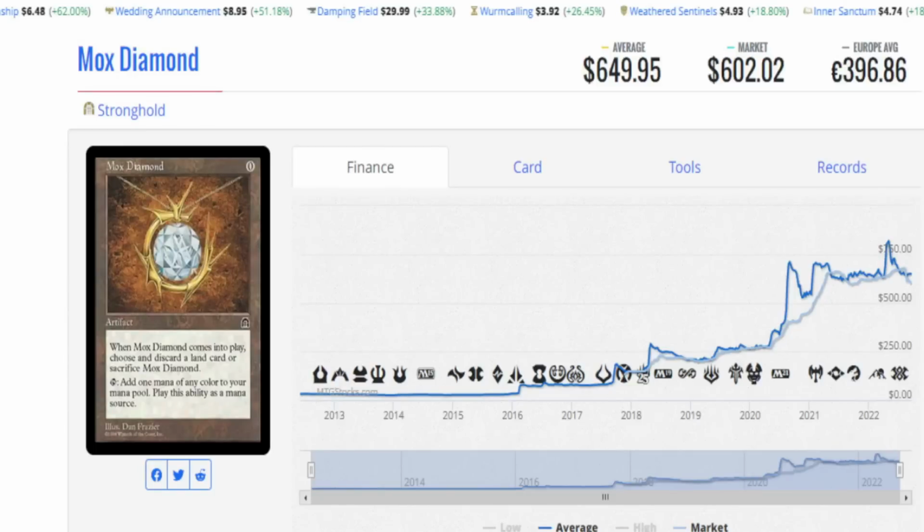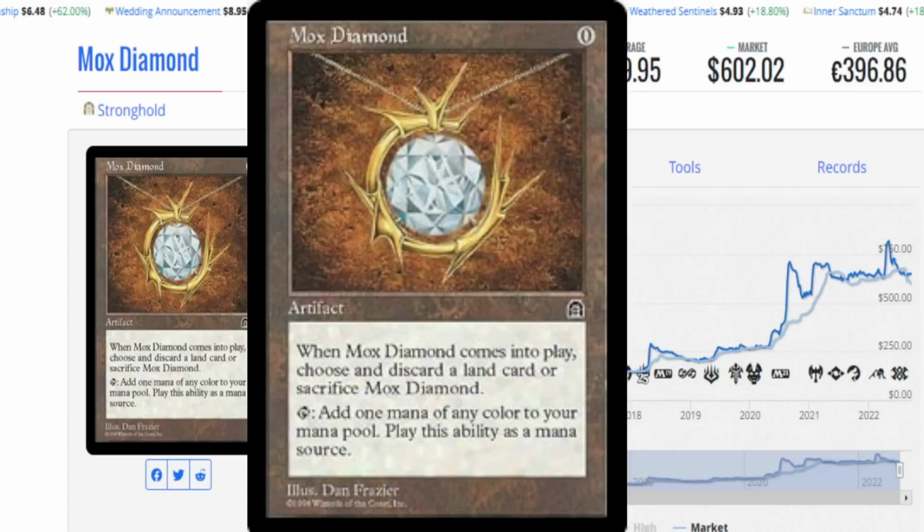So if you guys have been living under a rock for a while and you've forgotten this card from Stronghold, here we have Mox Diamond. Now guys, this is its own powerhouse. I didn't recognize the significance of this card when I was younger, back in 2013, getting back into the game. And this is one of the cards that really kicked me in the heels later on when I saw what the value was and what it was going up to.